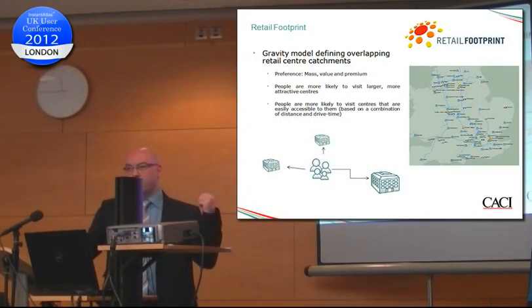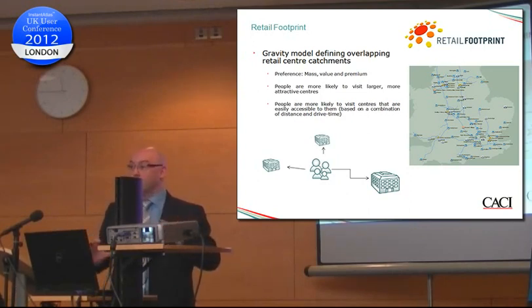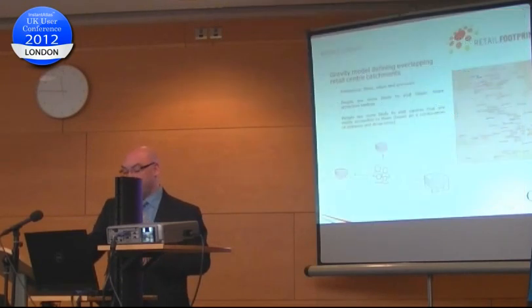I mentioned one of the data sets we've got in the slide earlier is retail footprint. So this is essentially a model of where people shop. We know from credit and debit card data where people are living and spending their money. This is a model that retailers and property companies use to understand existing markets, things like leakage, market share. And then what we can do in-house is simulate putting in a new shopping centre such as Stratford City and seeing what the impacts will be on surrounding centres. So this is one of the core data components for our analysis.